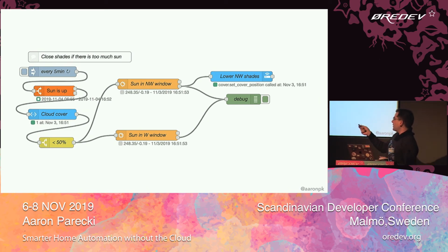And then I haven't bought the shades for the second window, so I haven't wired that one up yet. But this is actually now pretty readable, and you can kind of see what it's doing as you're looking at this, as opposed to writing a YAML file or writing any code.